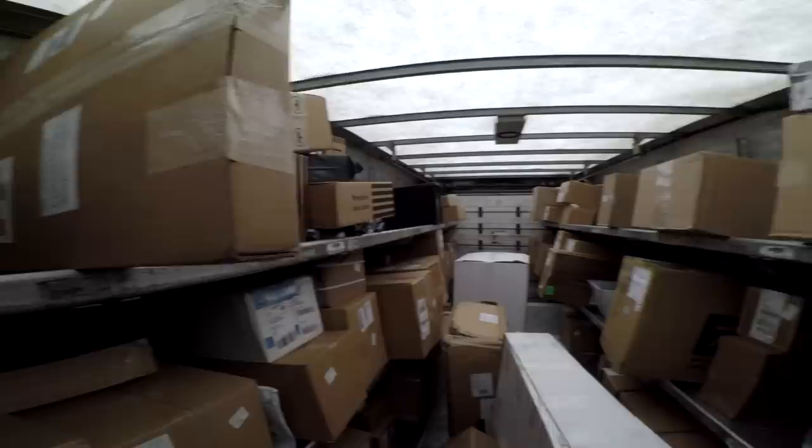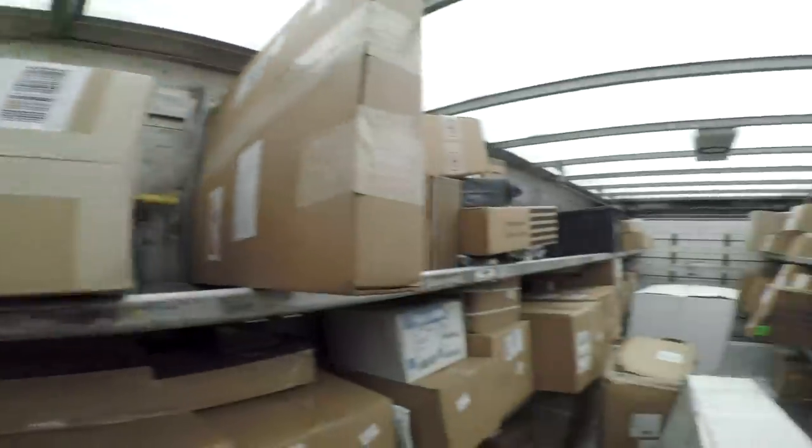Already finished sorting up the truck. Working in FedEx, you have to sort your own truck. You're not supposed to really, but the loaders don't always do the best job. So you want to come in here, sort the truck yourself, and know where everything is supposed to be and whatnot. So all right guys, this is what we're starting with this morning.